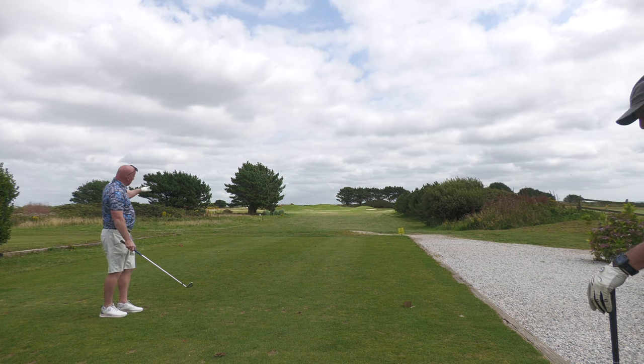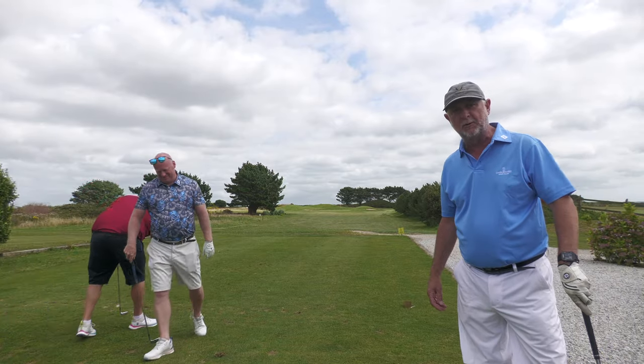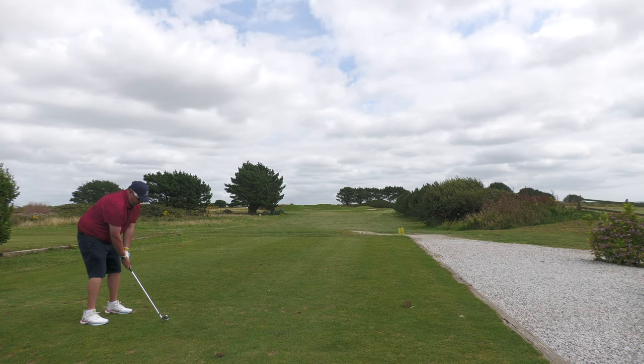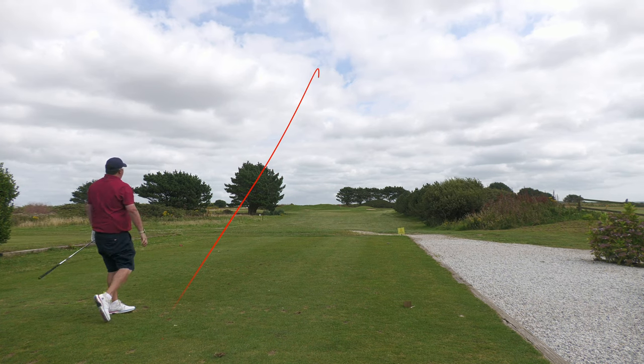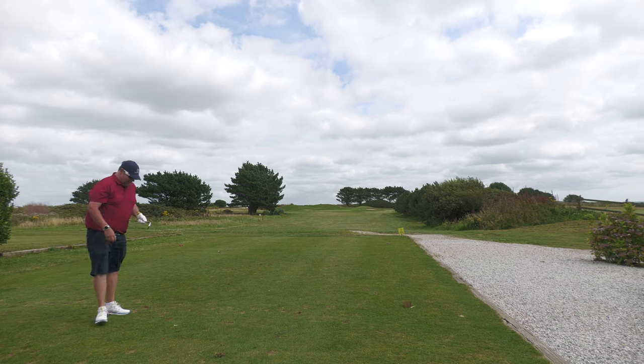Steve's got to his usual form. You will note my improved posture after my lesson, but not necessarily my improved shots. No. That looked very nice. Sweep it a bit left. Okay, I guess I'm going to have a go, aren't I? Vicious left kick.